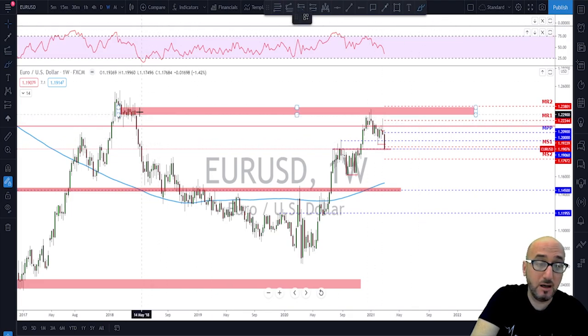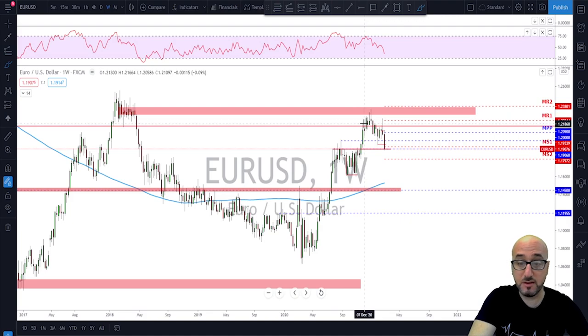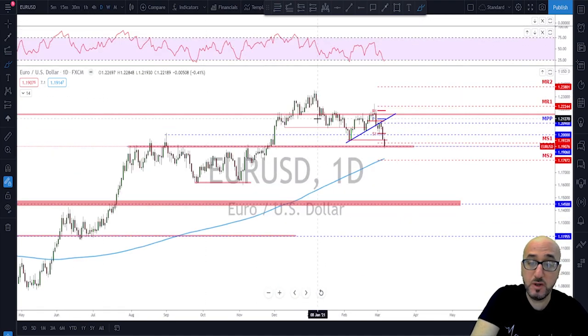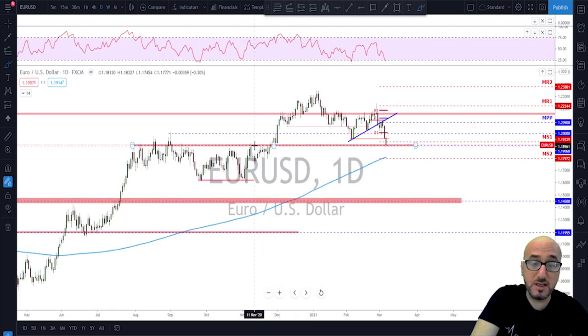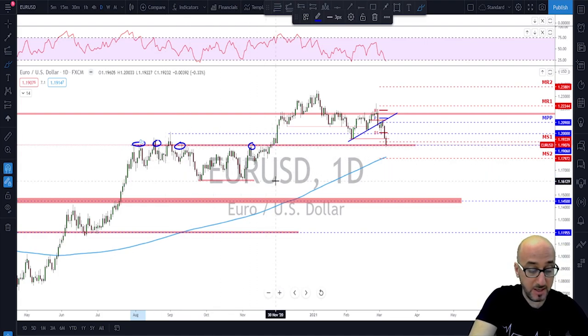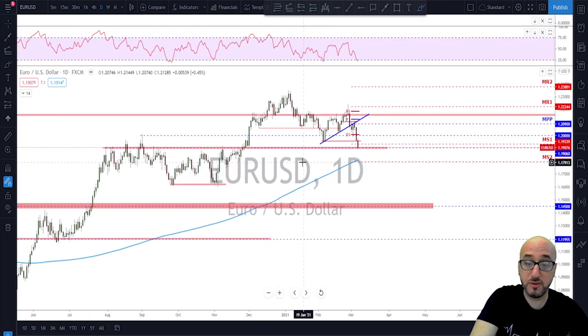Keep in mind that we tested a key area, that's why we've got this correction or this reversal happening. So for next week, I'm checking where the price is testing right now to see if we're gonna see some kind of a bullish reversal or bullish defense at this key area that has been acting as resistance previously, and I'm looking to see if it's gonna act as support for now.